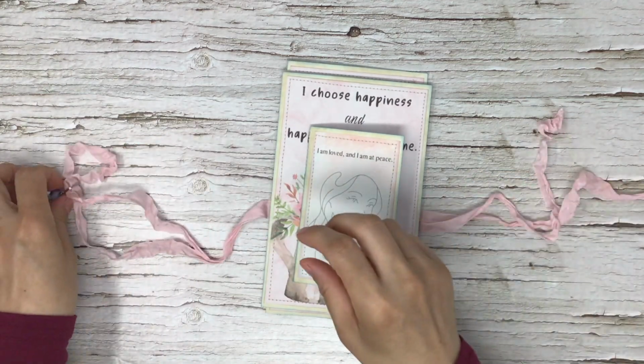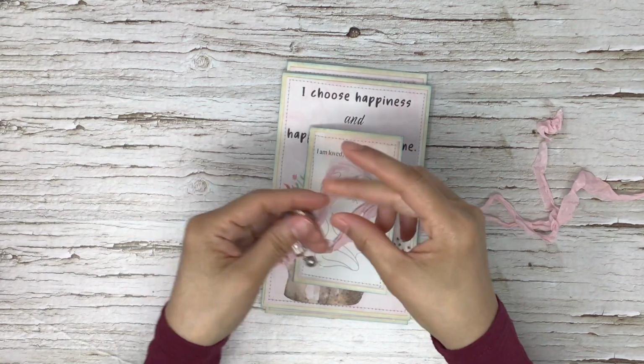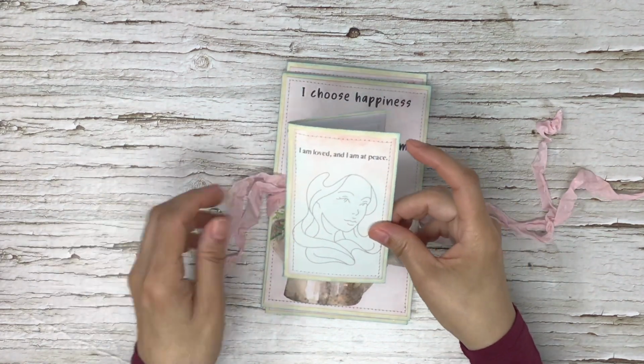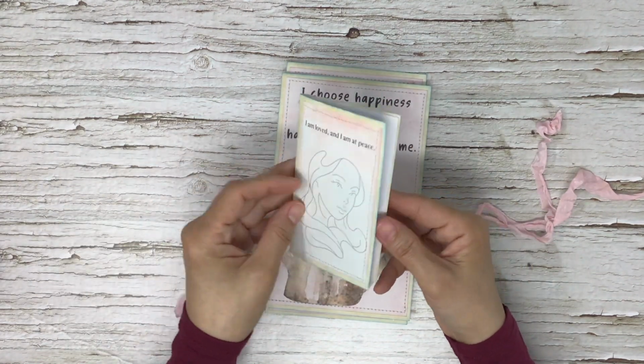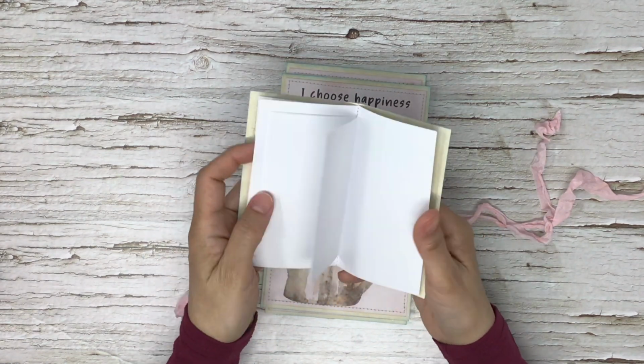Here is a pretty charm. And these three booklets have blank pages inside, just plain copy papers. The covers are also from my digital kit that I will provide in my description.